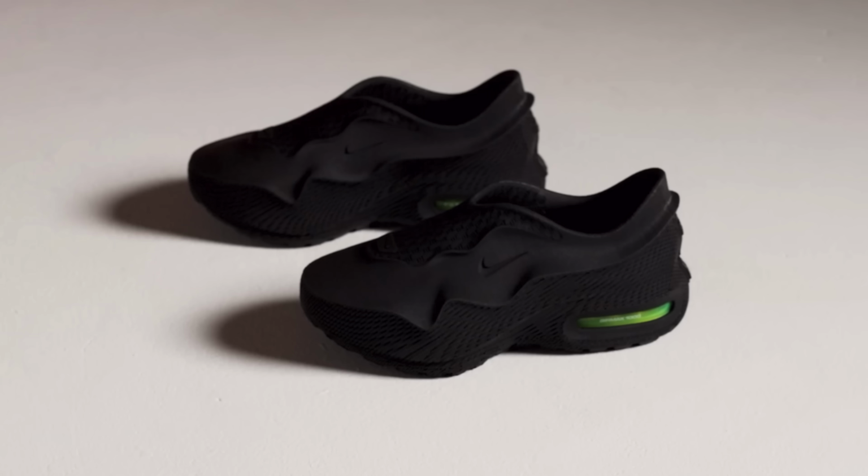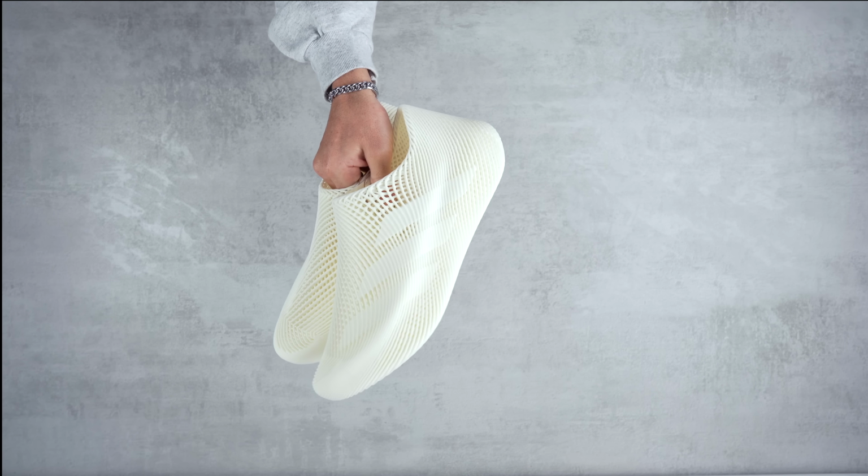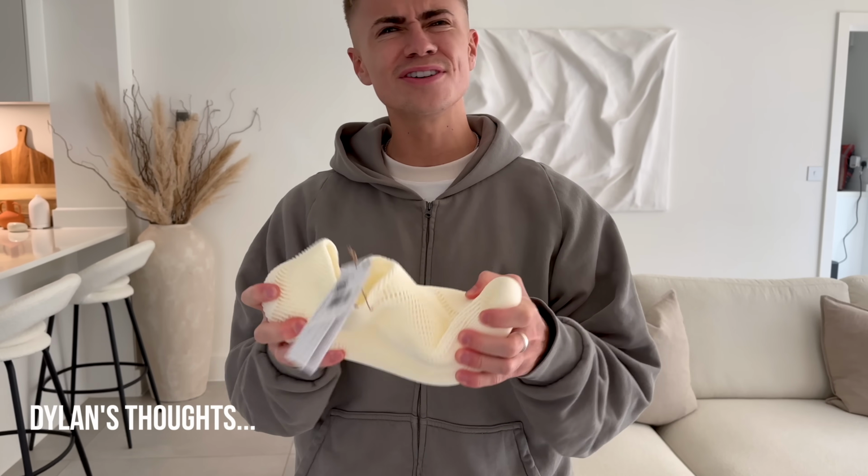Overall, as a comparison between the Nikes, the Adidases, and the Pumas, the Nikes just feel like they're on another level. They're in another league in terms of what they've achieved here. Holding the Pumas and the Adidas shoes compared to these, it kind of feels like Adidas and Puma are using old technology.